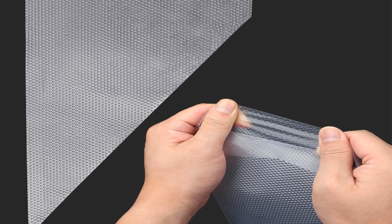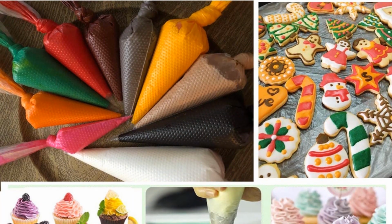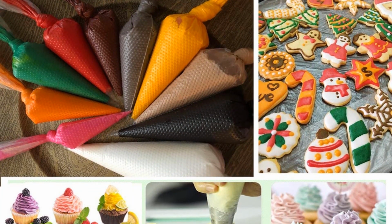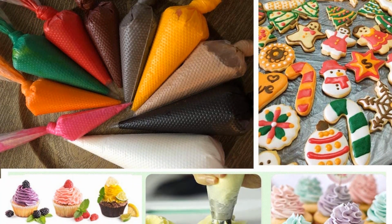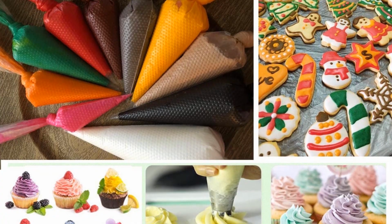Pros: perfect size for decorating big cakes. Don't worry about cleaning. Includes 100 bags. Very convenient as disposable piping bags. Cons: it has poorly sealed seams and thin material, so it cannot hold any significant frosting.